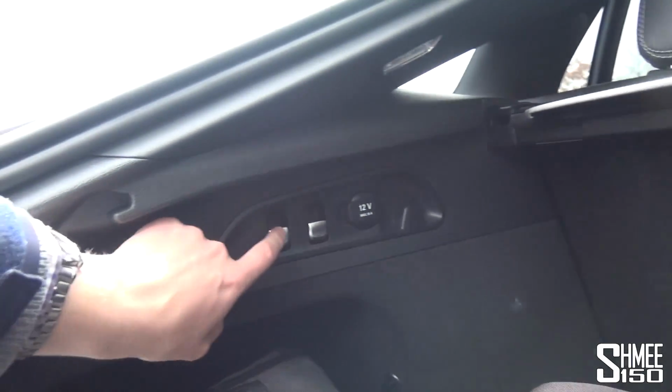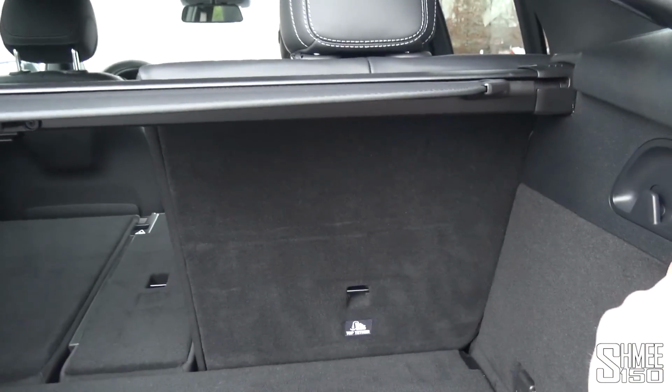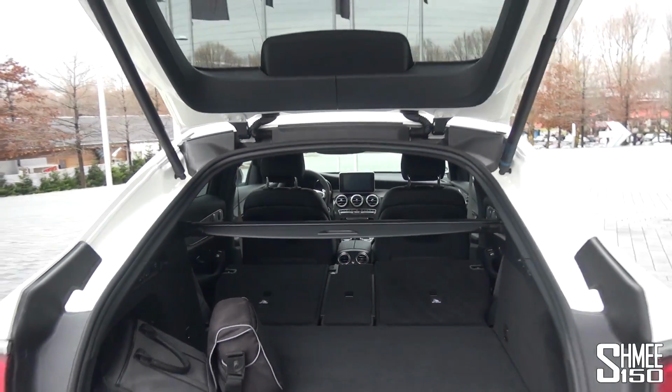And then here you have the buttons to release the seats. So you'd pull that. Okay, I do actually like that. That's a pretty convenient system. So to lower those down, and then you can lower the suspension as well to make access slightly easier using this toggle. So it could be worse, could be a bit harder.